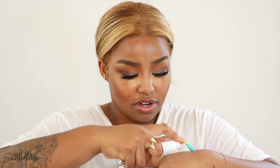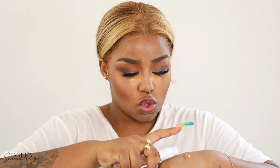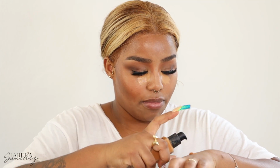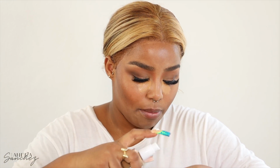So we're going to take the main shade, which is the 775, and we're going to do a pump and a half of that. Then we're going to take the Anastasia Beverly Hills one, and we're going to do half a pump of that. That was actually a whole pump. And then we're taking the lightest shade from the OFRA Cosmetics foundation. We're taking a pump of that. We're going to mix it and pray for the best.